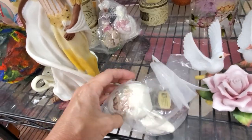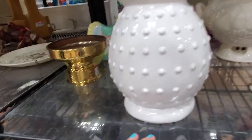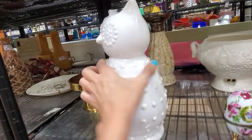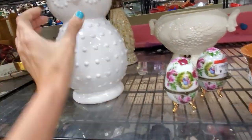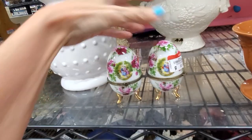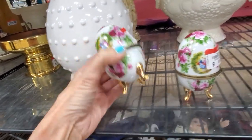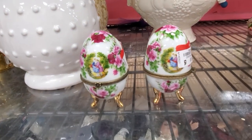That is an egg. Oh, did you see the owl, Rachie? It's a cute owl. It's kind of big and bulky though, and I've got a lot of owls right now. But then my eye caught these. They are just made in China, and they are $3.99 each. And while I normally would have picked those up today, I'm not gonna do it.